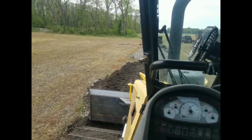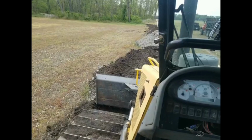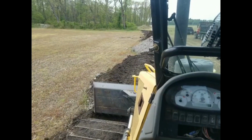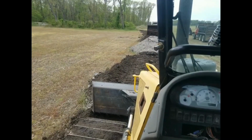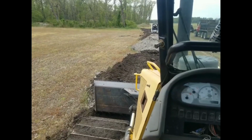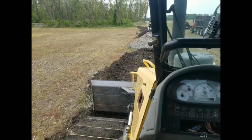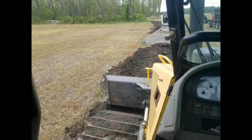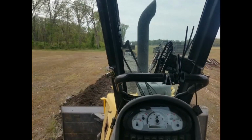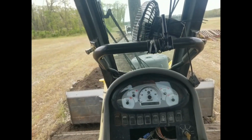I had a buddy of mine, he had a bunch of this, basically limestone mixed with some dirt from where they had a temporary asphalt plant set up. They dug all this out, and it's got chunks of asphalt and stuff in it, so it makes a good driveway base. I had him haul it in, and it was free. Now we're going to grade it off and make me a driveway out of it. So when I do get to build my new house, I'll have part of my driveway done.